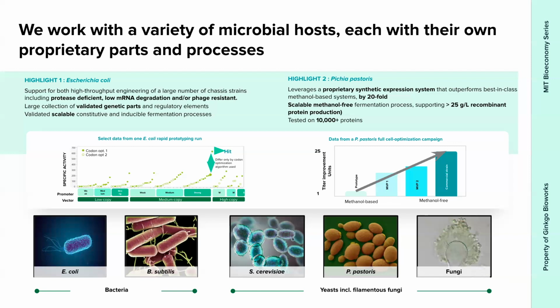Some examples here as we prototyped parts and cell backgrounds. E. coli still is a workhorse for us. In general, for making enzymes and screening enzymes, it's usually a very good first test bed. Unless we know something very specifically about a complex class of enzyme or protein, we'll immediately go to a new host.